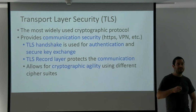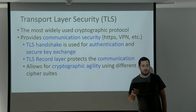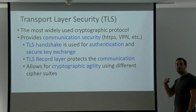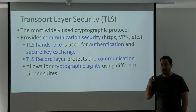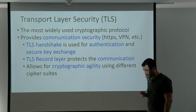And it supports a very interesting notion that we call cryptographic agility. Cryptographic agility means that we are able to support a lot of different cipher suites, or a lot of different combinations of cryptographic primitives. And in theory, this allows us to deprecate older and more vulnerable cryptographic primitives and add new and better ones, at least in theory. And we're going to talk about this now.